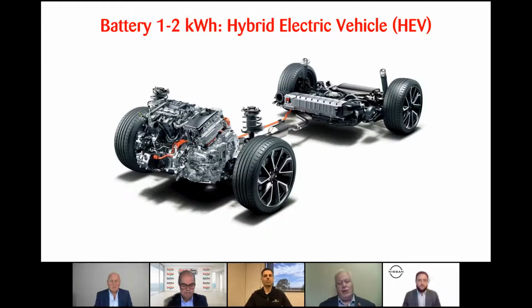So the engine is charging the battery, and also on braking, the regenerative braking is putting energy into the battery pack as well. So this is where Toyota began with Prius, and it grew from there in 1997. Typically, the battery packs are air-cooled, and the power controller, which sits on top of the transmission at the front, and the electric motor elements of that will be water-cooled.